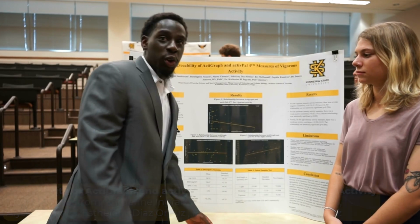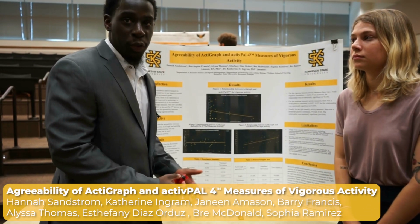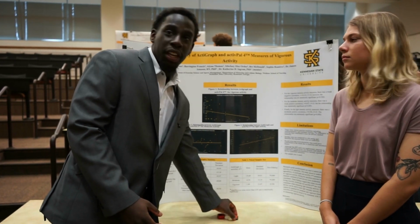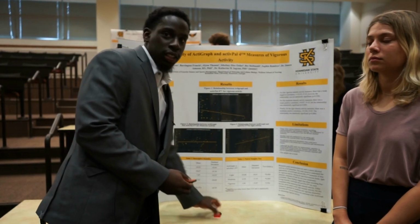So for this study, what we wanted to do is compare the Active PAL4 to the ActiGraph, because this is the gold standard for measuring vigorous activity. It started measuring vigorous activity in 2018, so we wanted to see if it compares to the gold standard.